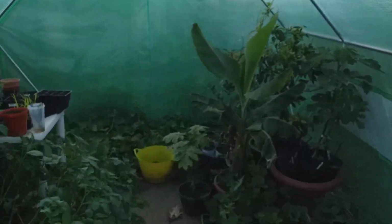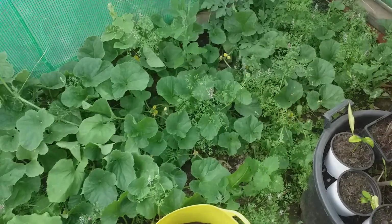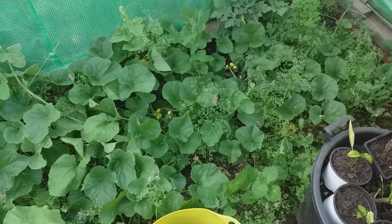So there we are. Now, looking down here, the older melons are really coming on down here. The plants are coming on anyway. Whether there's any melons or not down there is another matter.